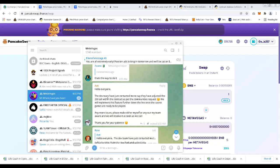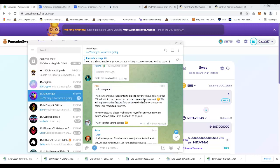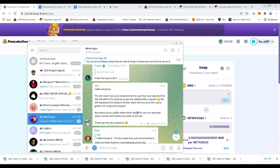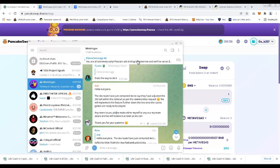Hello everyone, the dev team have just contacted me to say they have adjusted the 200 sell within the contract as per the community's requests. We will implement this feature further down the line once the casino games are ready to be played. Any more issues, please make either myself or any of our team aware, and we will resolve it as soon as we can. Thank you for your patience. So there's a team behind this token upon checking that statement.